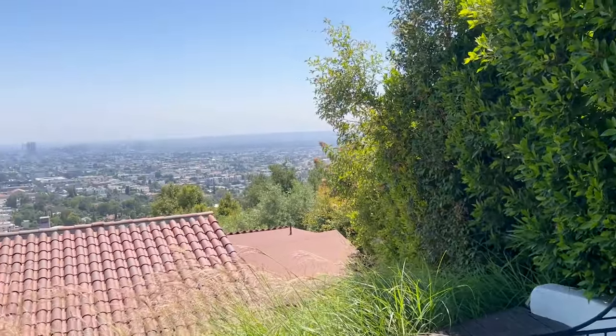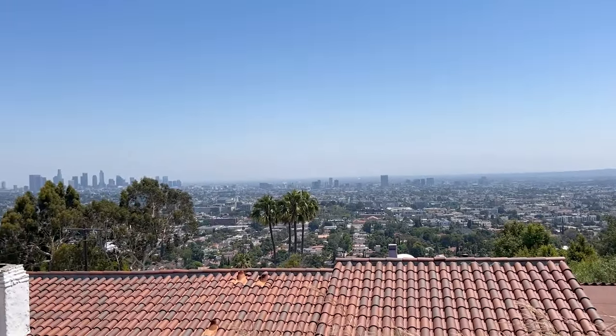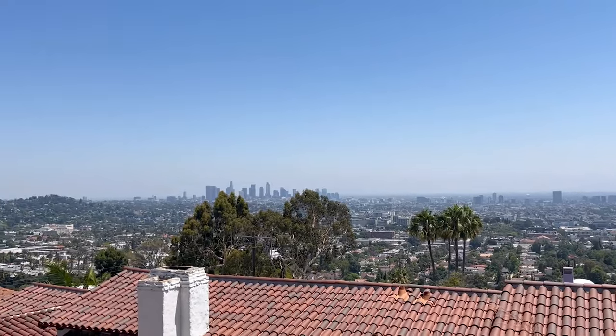The backyard is beautiful. You have views of the entire city, the LA skyline, and the backyard even has a little walkway, a trail going further up to a view post, and also a little patio set up there, so you can enjoy an evening watching the LA skyline. But let's head inside and let's see what this home has to offer.